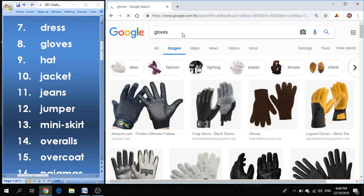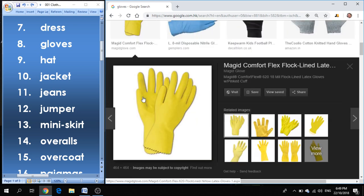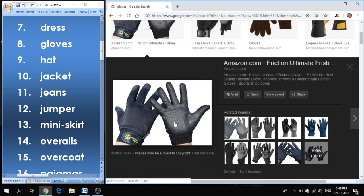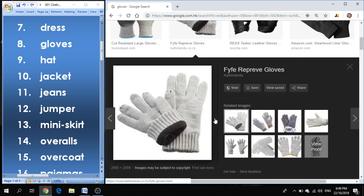Gloves. You wear gloves on your hands to keep your hands warm. You can also wear gloves to protect your hands. If you see gloves like this, these gloves are for cleaning. You protect your hands from chemicals. But other gloves are just for the winter time. These gloves are for sports. And looks like these gloves are just to keep your hands warm. Maybe in the snow or when it's very cold outside, we wear wool gloves.